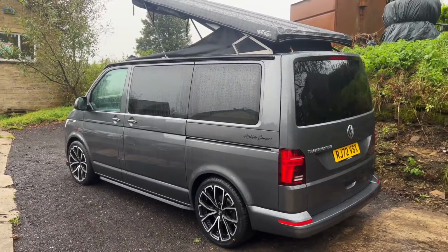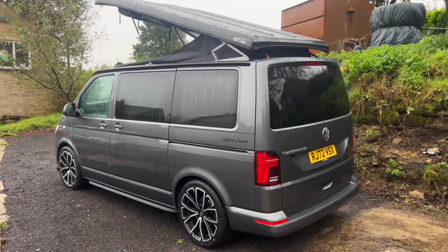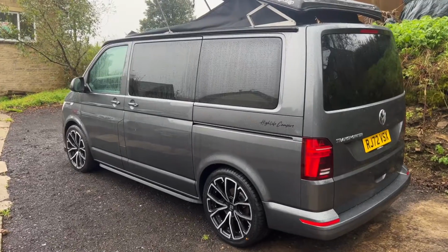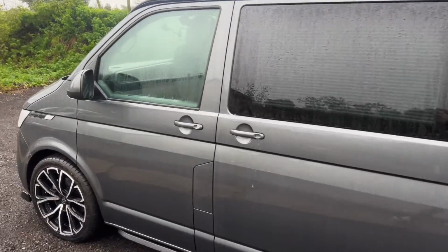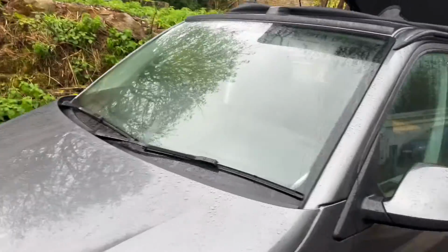So it's a very solid base vehicle for a camper. This particular model is also a 150 brake horsepower DSG gearbox, so it's an automatic gearbox as well, which a lot of our customers are looking for. I'll just take a little bit of a walk around so you can see it from all different angles. This van has had our Platinum package as well as some extras, so I'm going to talk through the extras as I walk around as well.